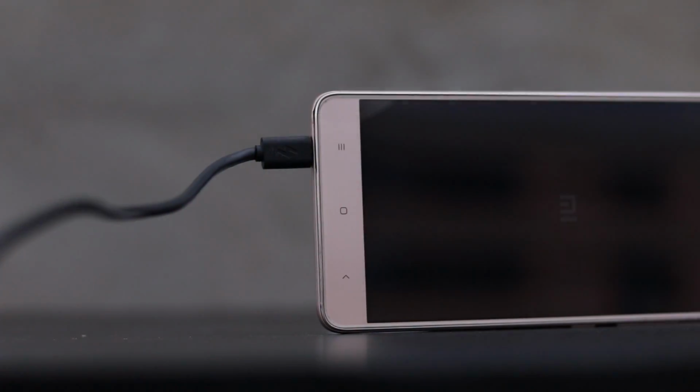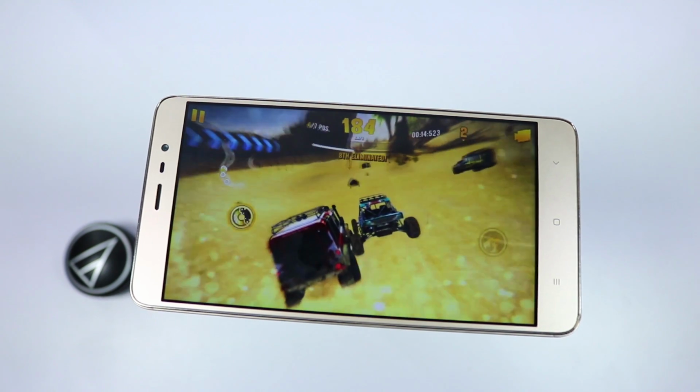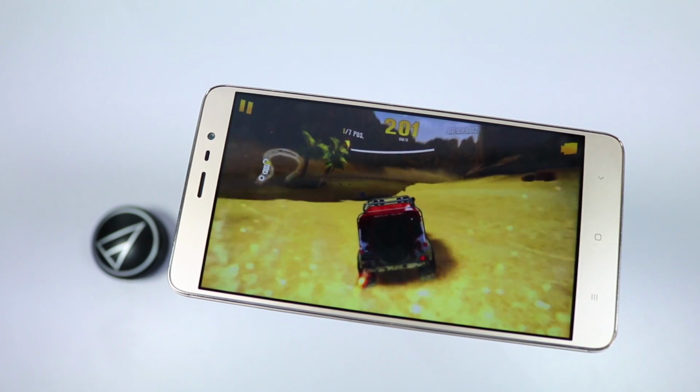Both the phones heat up while charging and while playing games, but none of them have any heating issues. Gaming experience will be better on Redmi Note 3 when compared to Moto M. Moto M lags a little and Redmi Note 3 doesn't have any problem like that.